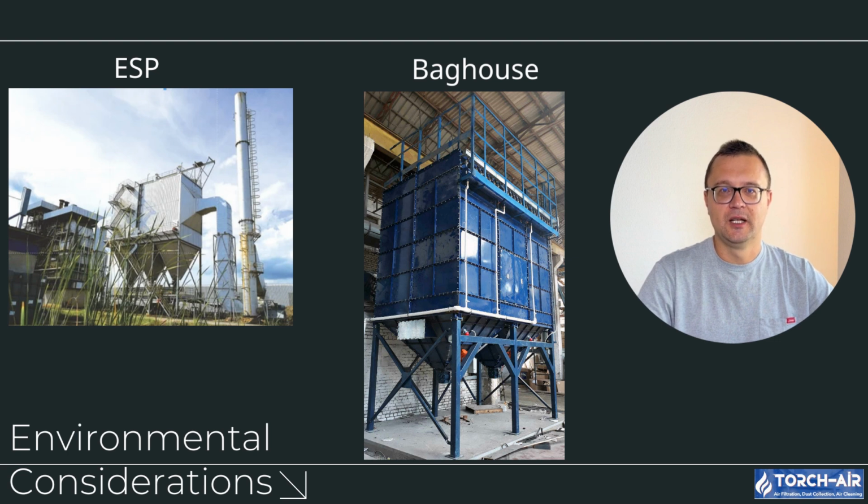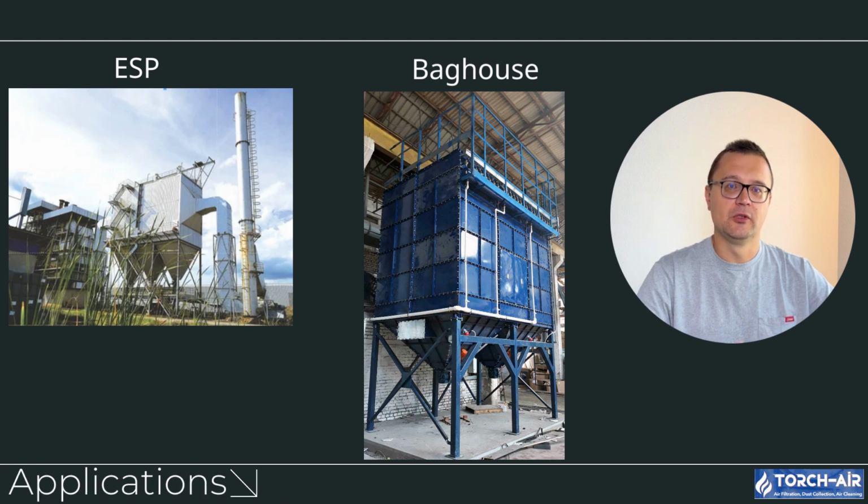ESP environmental impact. ESPs produce less solid waste since they don't use filters. The collected particles can often be recycled or safely disposed of, depending on the material. However, the high electricity usage of ESPs can have a larger carbon footprint, depending on where that energy is coming from. So, when should you choose one over the other? Let's talk applications.